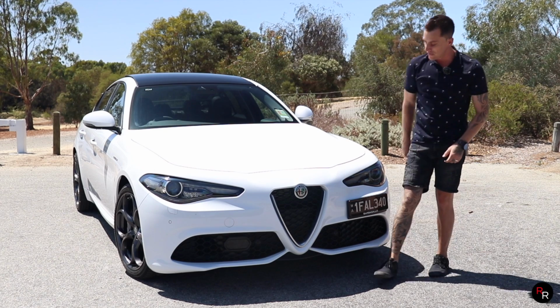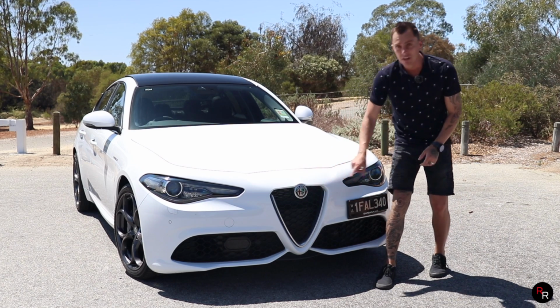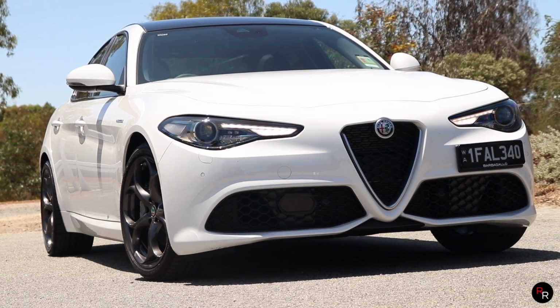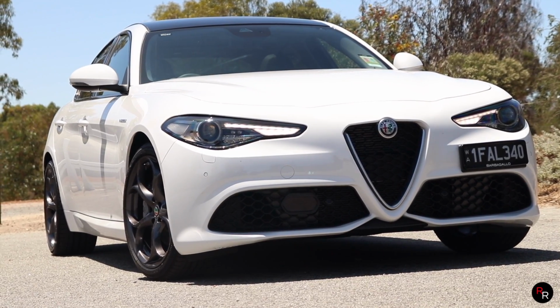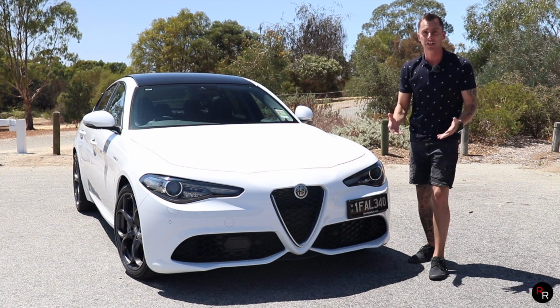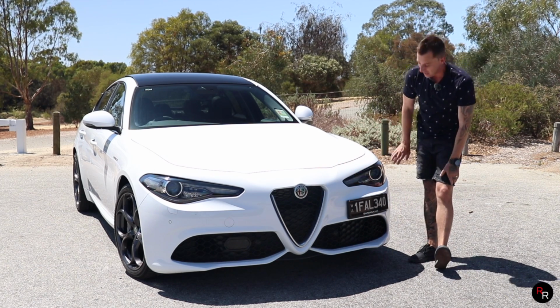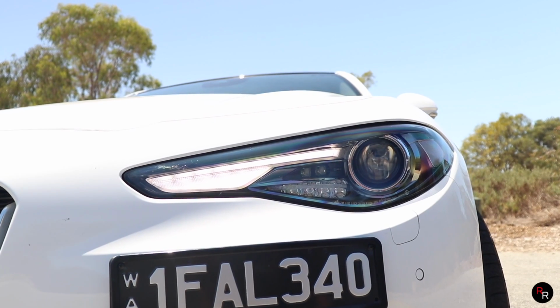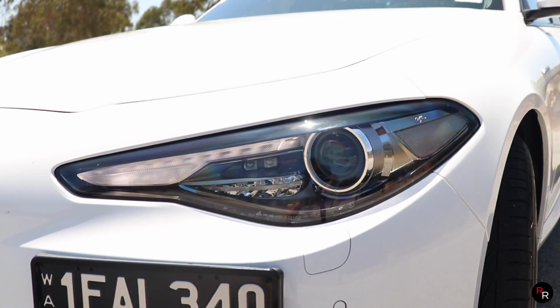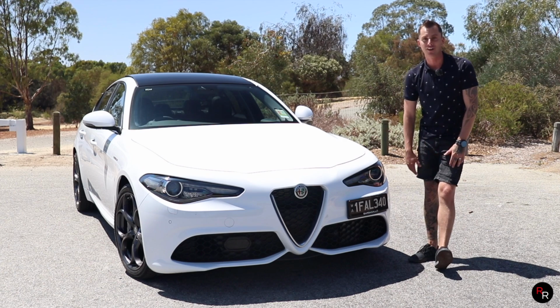I just love the way this thing looks, especially up the front. You've got that triangular front grille that's so typical for all Alfa Romeos to have, and it just looks so good. You've even got these other grills down here, and these are all functioning. It's just a really aggressive front end on this car. I love the lights here. These are actually bi-xenon lights as well, and they just nailed it. There's absolutely no complaints at the front of this car.